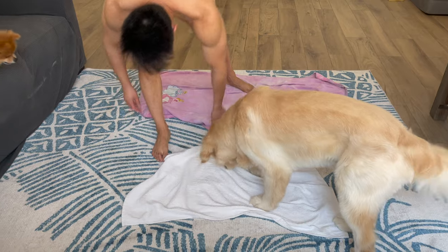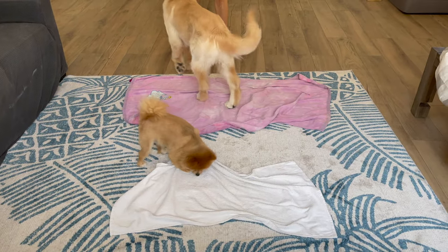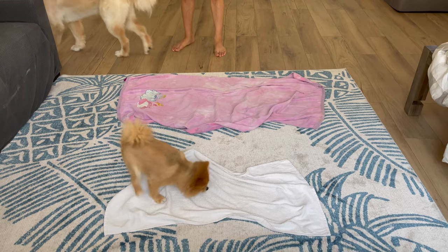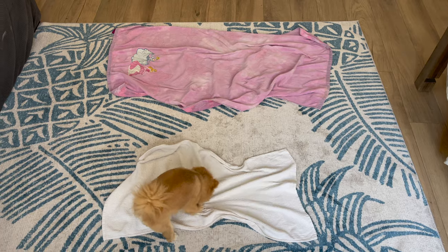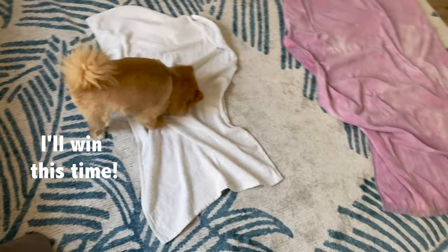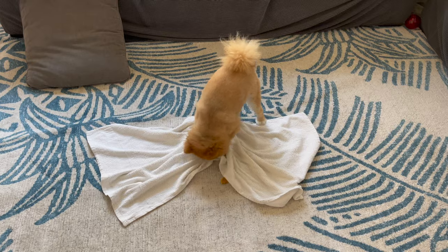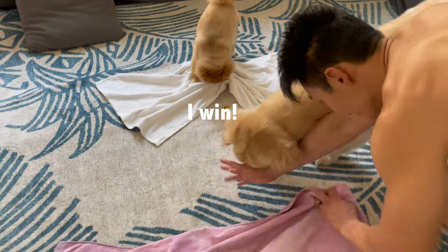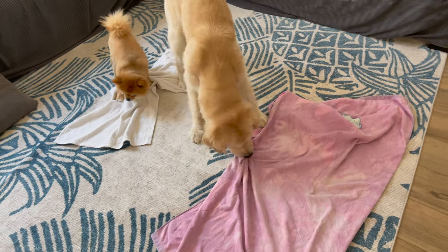Okay, Peanut saw that. Obi saw that. Let's see. Peanut says it's easier to just jump up and get the treat. Obi's working. Yeah, Obi! Obi, you got it! Good job, Obi!